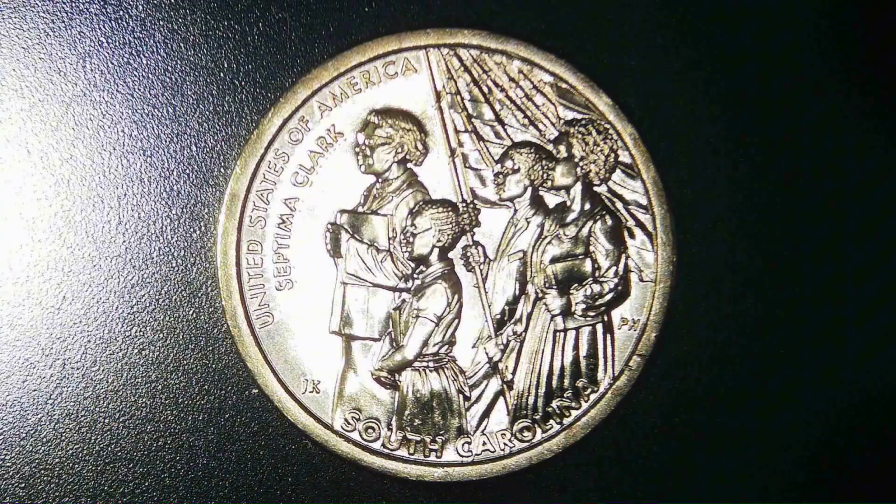I think it really depicts Septima Clark's purpose and what it meant to people that were being marginalized or discriminated against, what it meant for them to become part of the voting. I don't know how to put this. I was going to say part of society. They were part of society, but active in their future and their rights, I guess is the way I'm trying to put it. But overall, I think this coin was well done.